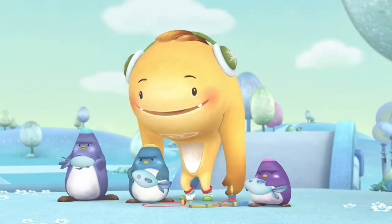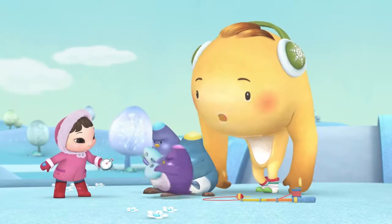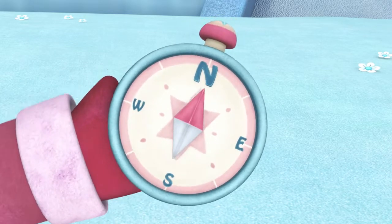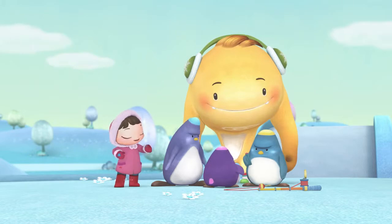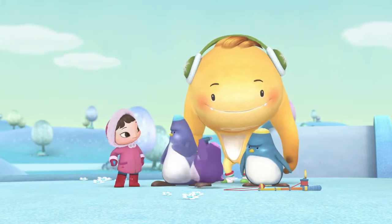Hey, everybody. Look what I have. Whoa. What is it? This is a compass. See? It always points to the north. A compass is used to tell which direction you are going. My dad showed me how to use it when we went hiking last summer.